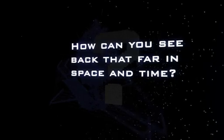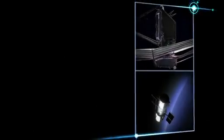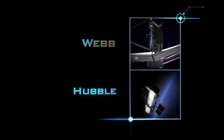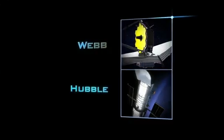How will the Webb Telescope see so far back in space and time? Well, there are a few key differences between Hubble and Webb that are going to allow the Webb telescope to see further back into space and time. And again, one of the main differences is the fact that the Webb will see the universe in infrared light.